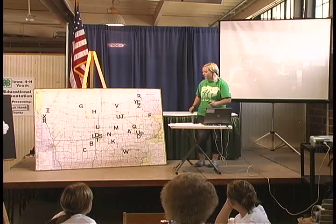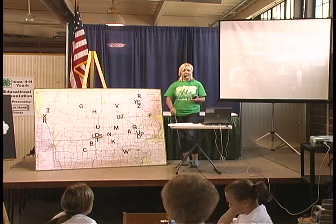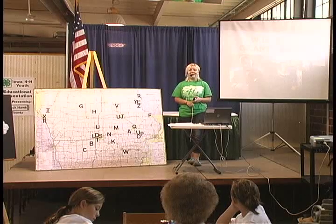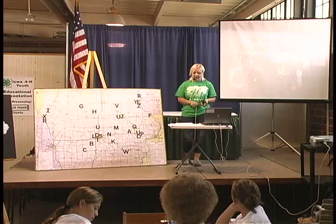W is for Grant Wood. Grant Wood is one of America's most famous artists. His painting of a farmer and his daughter in front of a home is one of the most popular paintings in the world. The painting was done in front of a home located in Eldon, Iowa.